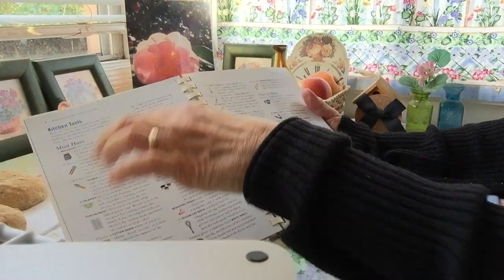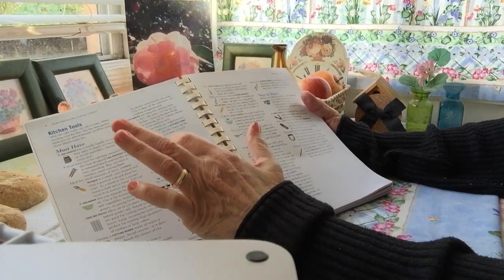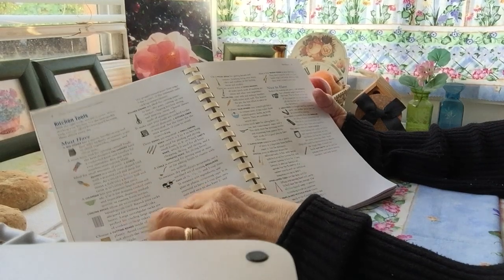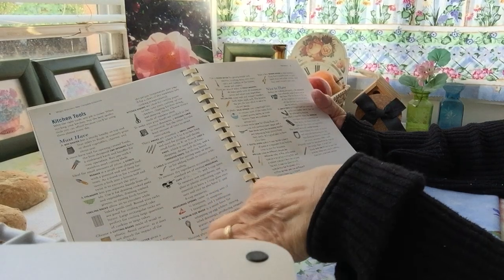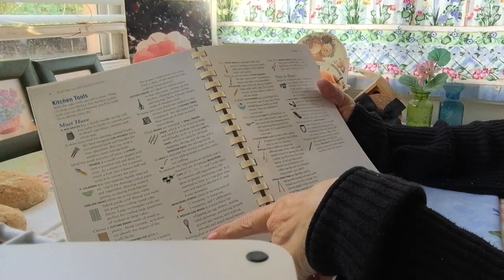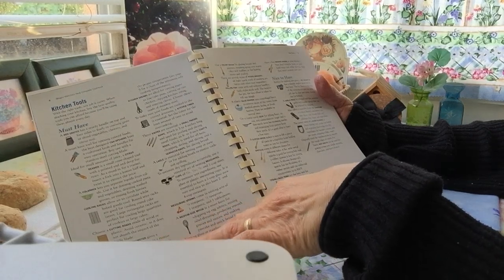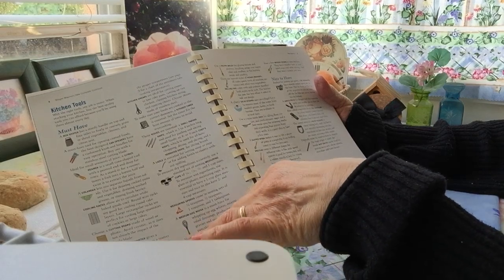three types of knives. We've got a paring knife, chef's knife, and a serrated knife. A ladle, measuring cups, measuring spoons, a whisk, mixing bowls. They recommend glass or stainless steel. I actually have glass and stainless steel, but I like the glass much better. Stainless steel, it's noisy. Clang, clang, clang, clang.